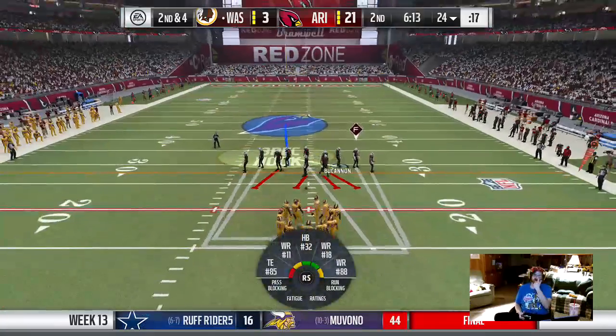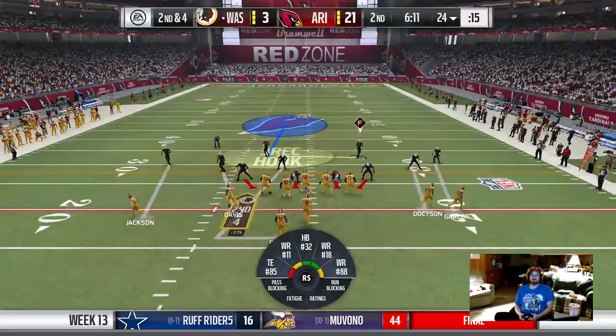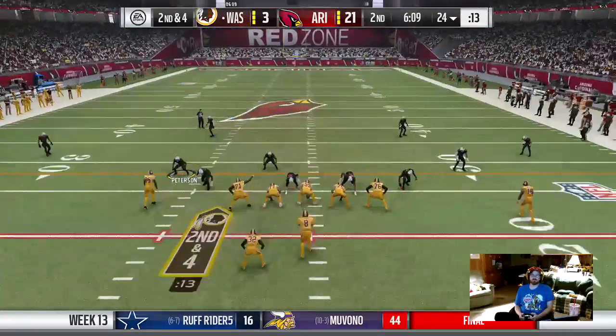The offensive line saved my ass, but they also saved the Vikings defense. They won first, moved them and found some good space for the guy carrying the ball.